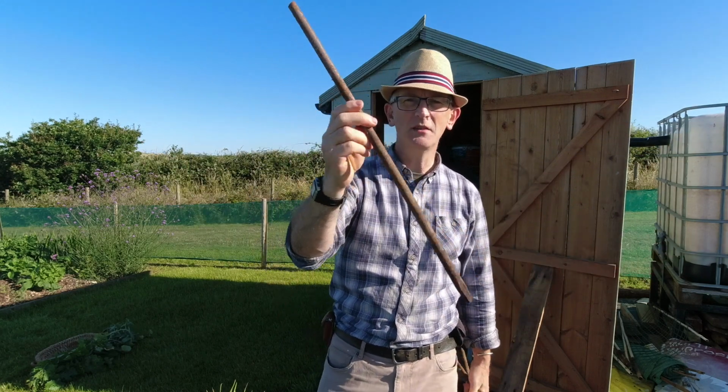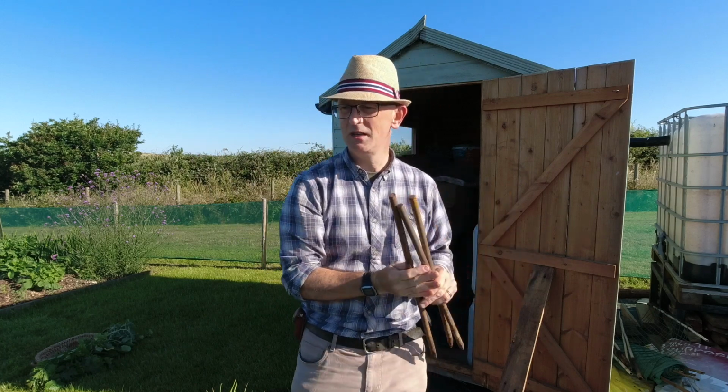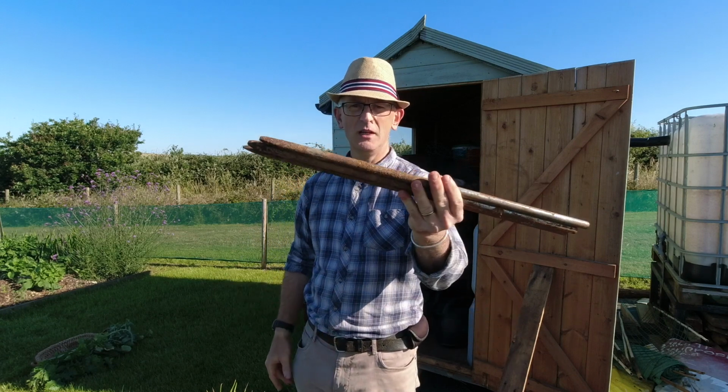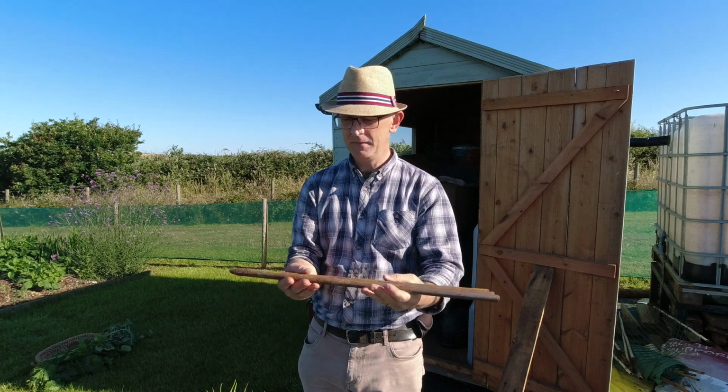But yeah, so these are much better, and then at the end of the season just slide the hoop off, pull these out, put them back in the shed and use them next time. So if you ever get fed up with using bamboo canes, it's worth looking into this. They're not too expensive either, they're not galvanized or anything, so yeah.